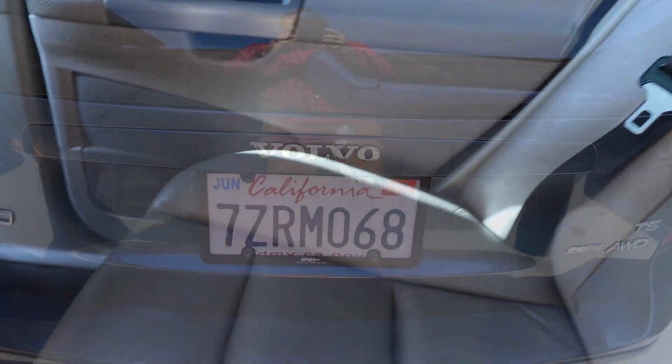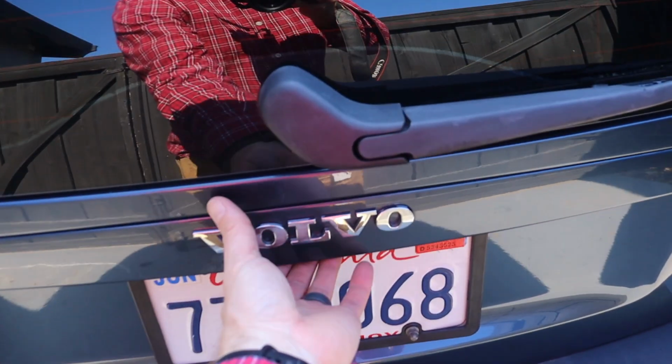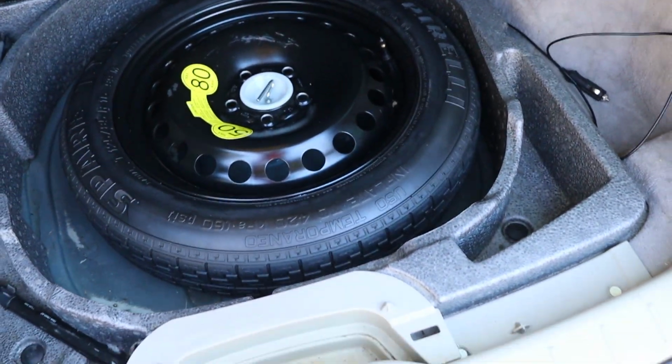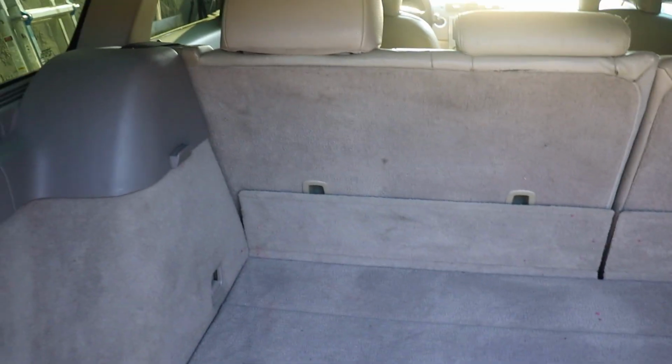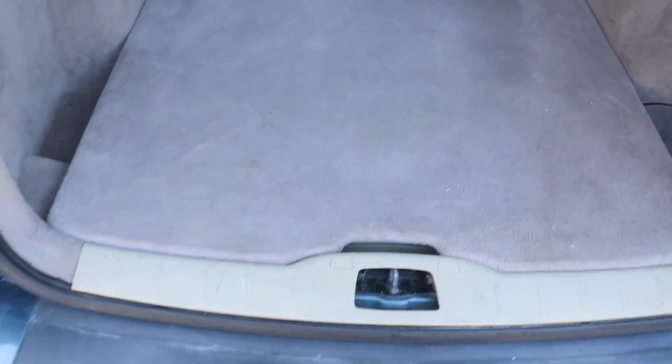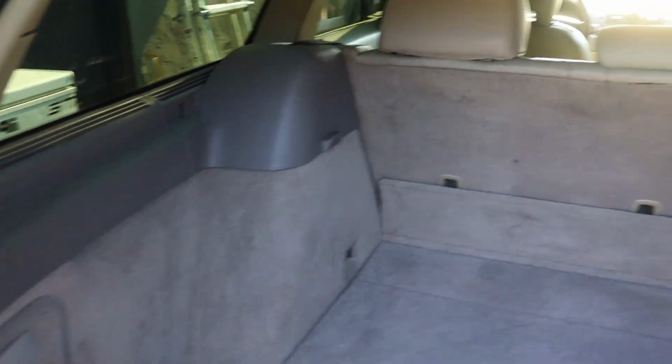Plenty of space. For a smaller wagon, we're not hurting on cargo space either. The V50 really provides great accommodations here in the back. You've got your spare, everything under there. All the tools are there. Those seats fold down. You can put a lot of impressive cargo materials back here, but man, this is why we love wagons, right? So again, looking pretty solid back here too, guys.